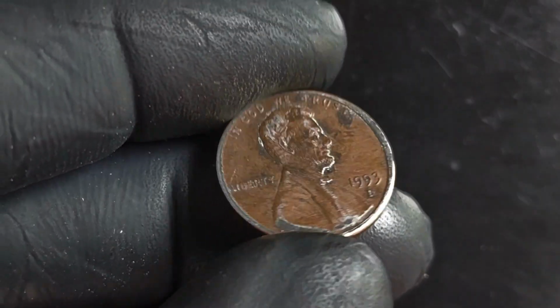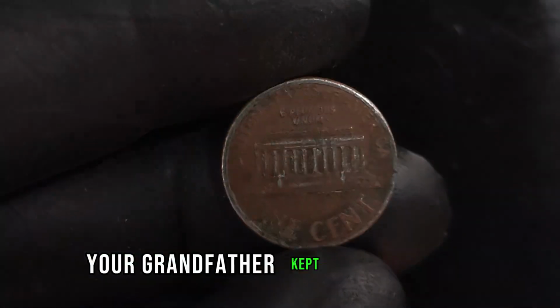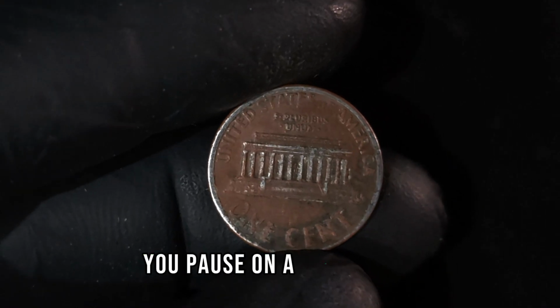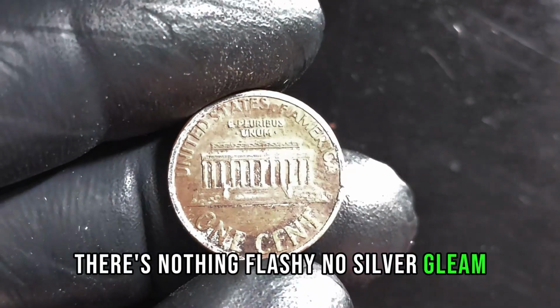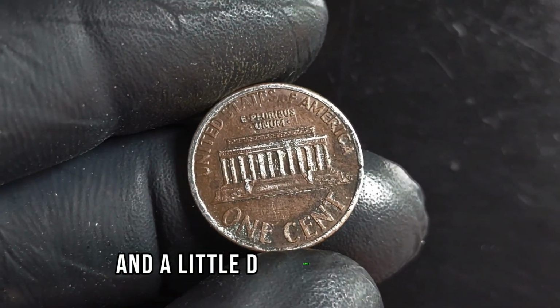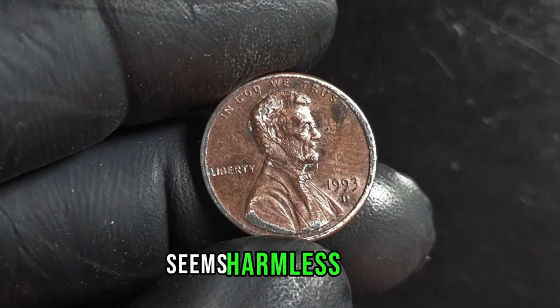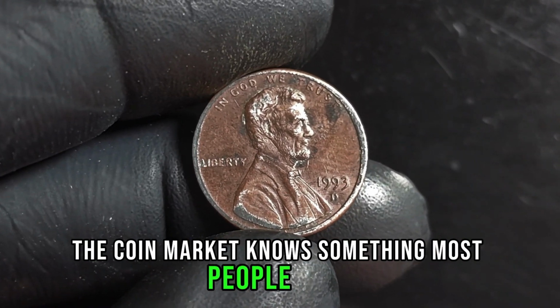Picture this. You're rifling through a handful of old change from a dusty coffee can your grandfather kept in the garage. You pause on a 1993 penny. It's nothing flashy. No silver gleam, no golden shine. Just that warm copper tone and a little D beneath the year. Seems harmless, right? But here's the twist. The coin market knows something most people don't.